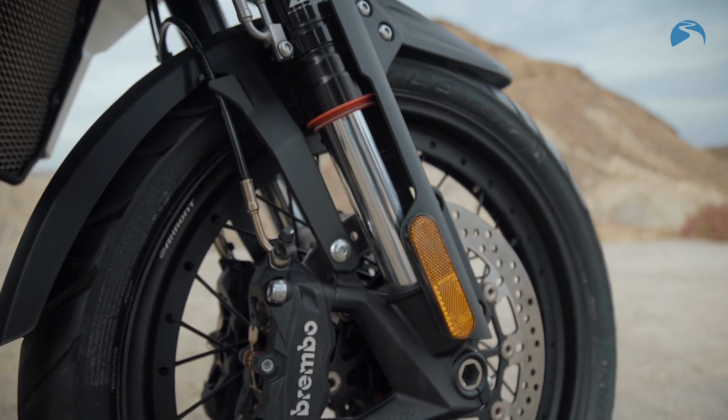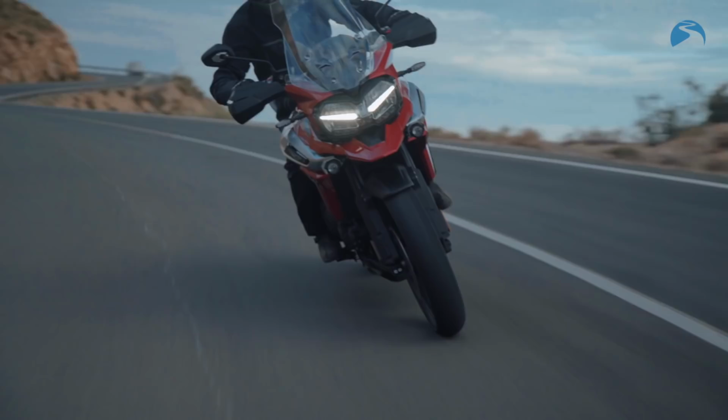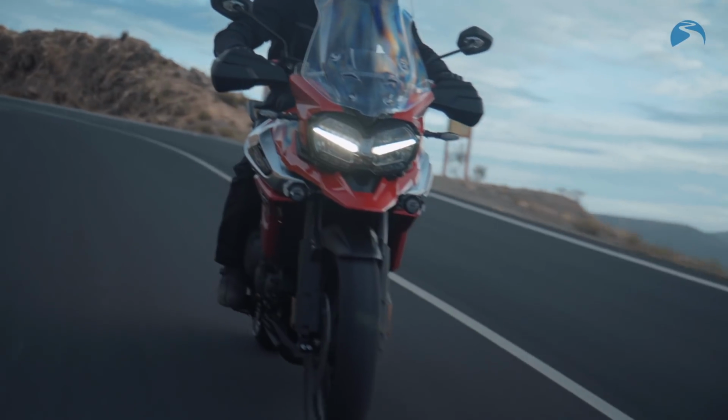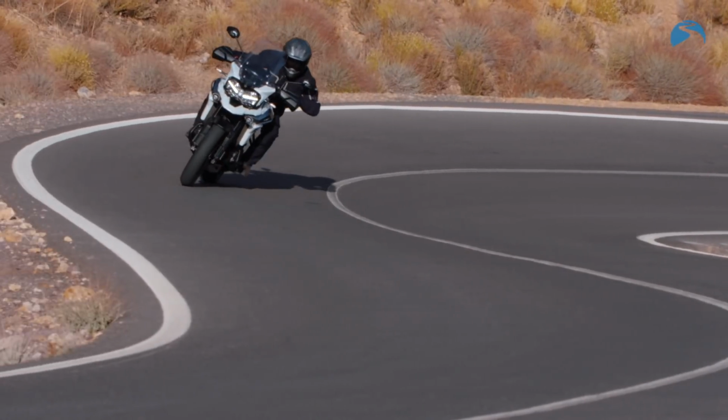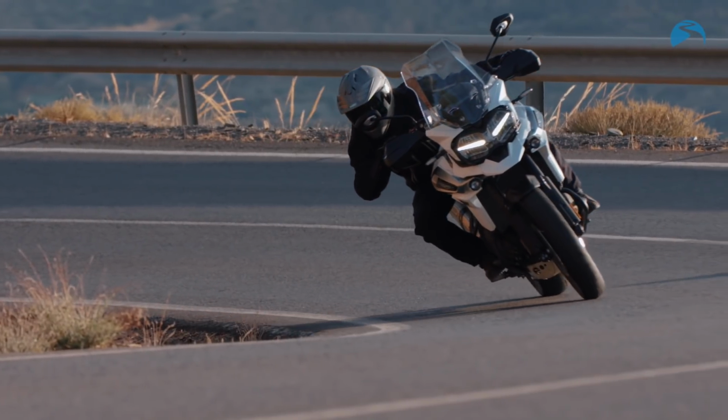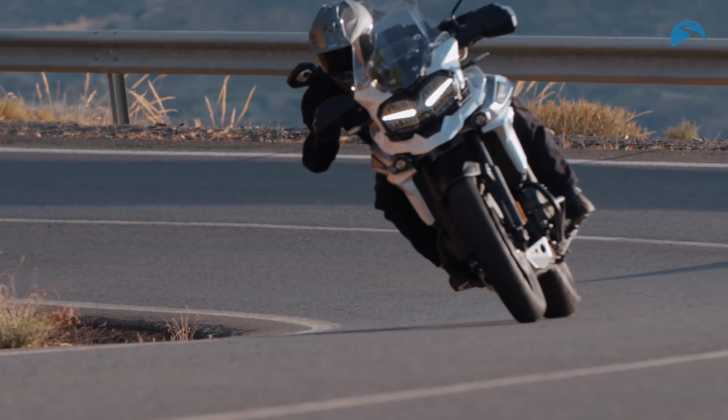So it's the engine updates that have made it faster, made it lighter, but it's the electronic updates that have made it much more technically advanced, much more rider friendly. On the XCA, you get 6 rider modes, that includes the new off-road pro mode, and 5 rider modes on the more road-focused bikes.